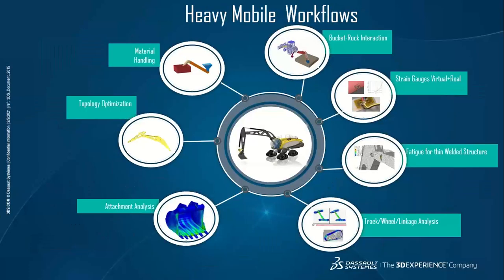Coming to the next part, the heavy mobile workflow. When it comes to the heavy mobile workflow, we have a bucket rock interaction. So I have an earth mover. I would like to see, when it is trying to dig out some mud or soil or even concrete, what would be the interaction? If we are trying to dig out certain concrete, will my component, the bucket, which is going to dig and pick out the concrete, fail? So interaction is very important. With the help of this role and a simulation tool here, using one of the advanced techniques called the coupled Eulerian Lagrangian method, I can go ahead and simulate and understand the behavior of a bucket rock interaction.